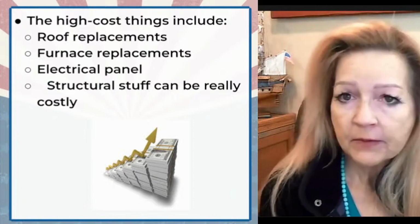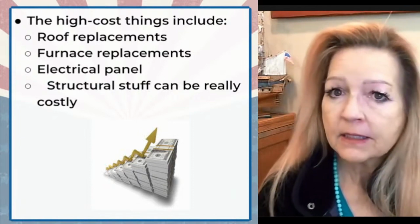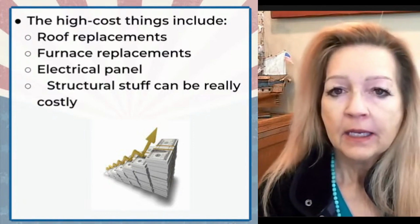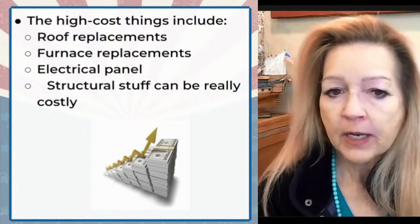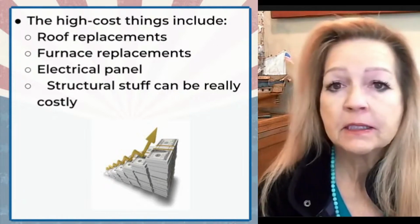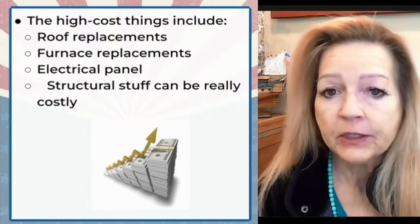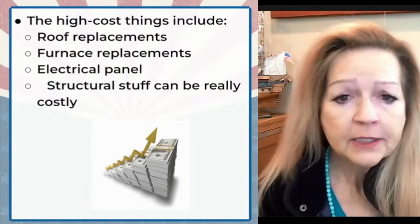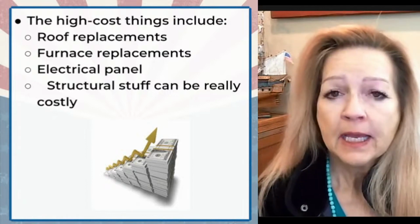In general, almost every inspection asks the seller to have their furnace cleaned and serviced by an HVAC contractor. That service is only about $90. It's recommended to do it anyway every year. So before you go on the market, it's a good time to check that out. Electrical panels also can be expensive.